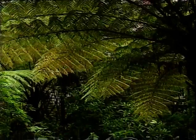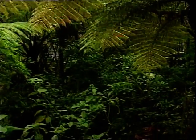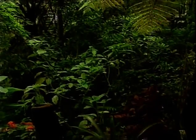On top of that, if you've got a garden like this with a lot of relative humidity under the leaves, lots of bushes, lots of green foliage and things like that, you will get a lot of adult mosquitoes hiding there during the day and waiting for you to come out and do your gardening.